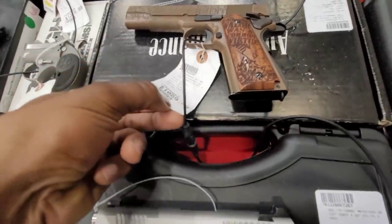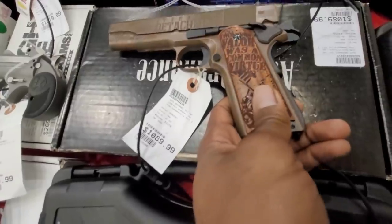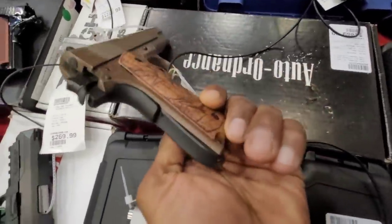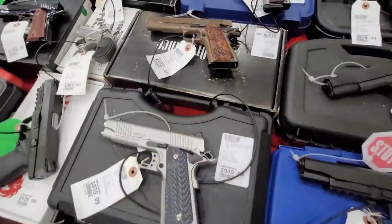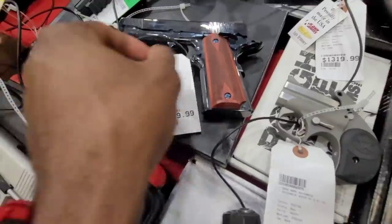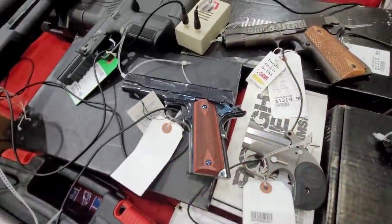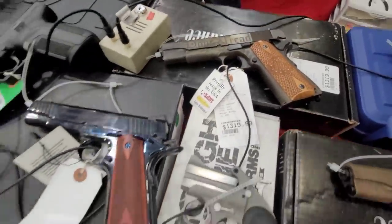Look at that 1911. Oh, that's a gorgeous 1911. Look at the grips on that one. I'll take care of you. When you know that you're ready, let me know. It's beautiful. Oh my gosh. Look at that. 1200? That is gorgeous. They got some 1911s here.